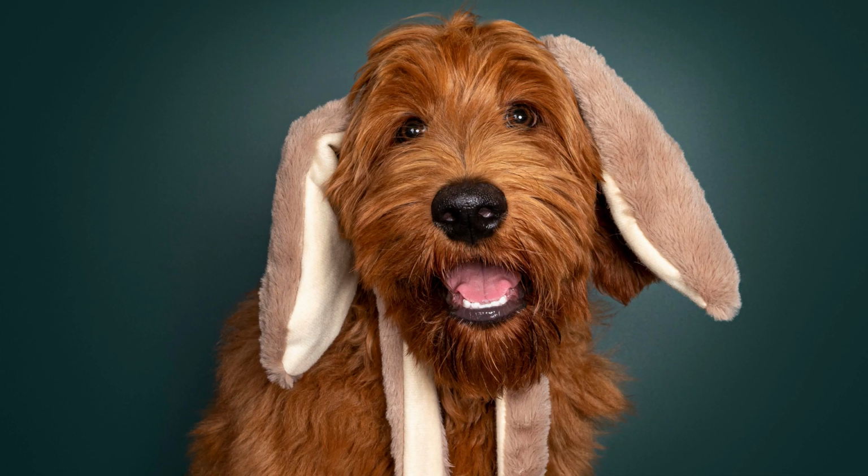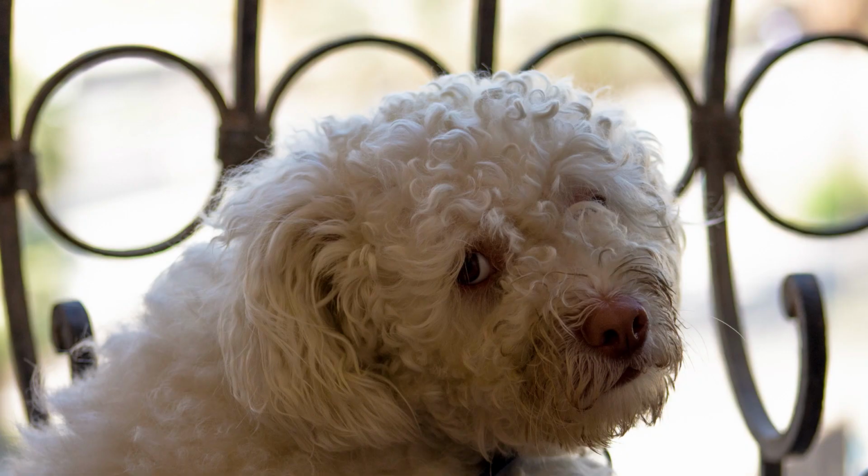Because of their big appetites, Labradoodles are particularly prone to eating things they shouldn't, in which case veterinary advice should be quickly sought. Surgical removal of obstructions usually means a dog will go on to lead a normal life.